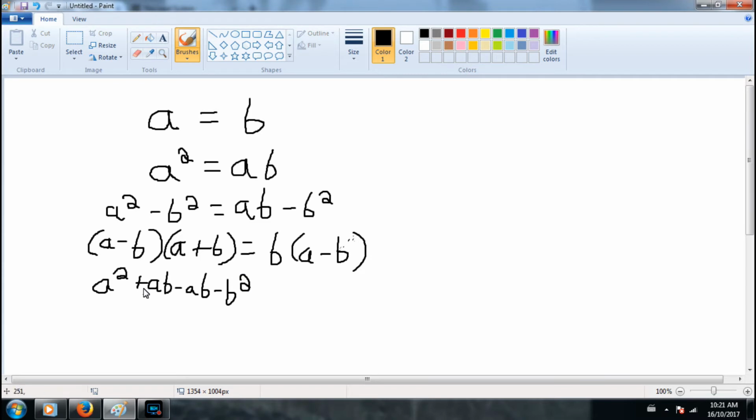Okay, so we have plus ab and minus ab. These two cancel out, and we get a squared minus b squared, good. This is the same thing, right? Now on this side, we get b a minus b squared. Okay, does this look the same as that? Yes. Okay, so check. All right, this factored equation is the same statement as this.